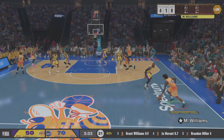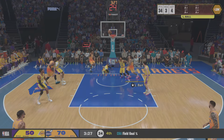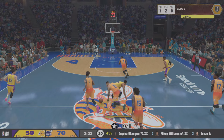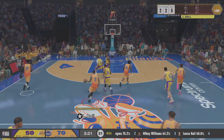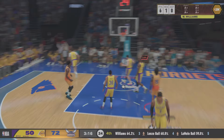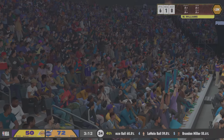Fourth quarter now. We're about a minute and a half in. Here's Williams. Rebounded by the Lakers. You know, you'd love to see him pull that off, but instead he goes from highlight reel to the bloopers. That falls. Nice feed that time from Ball. Ball's got his 6th assist on the night.